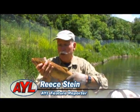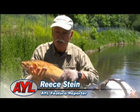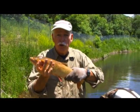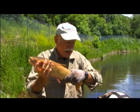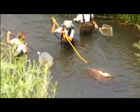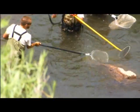I'm Reece Stein on Parley's Creek, where some huge Utah natives are doing just fine. Now, these are the original Bonneville cutthroat trout, the trout that were here before the pioneers arrived, and efforts are underway to make sure they stay here. A caution right off the top: you are not allowed to fish this way.